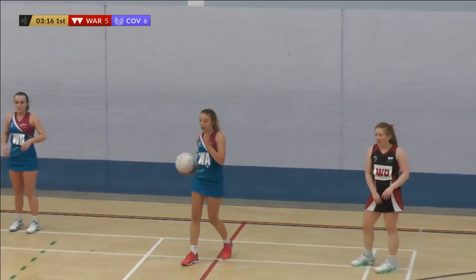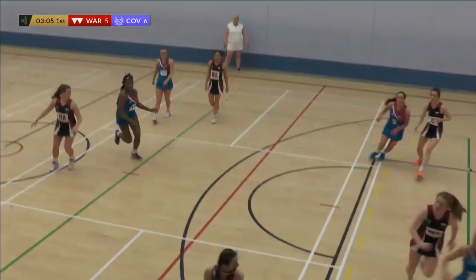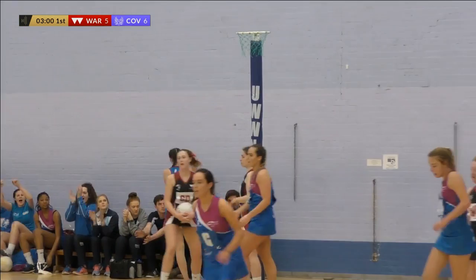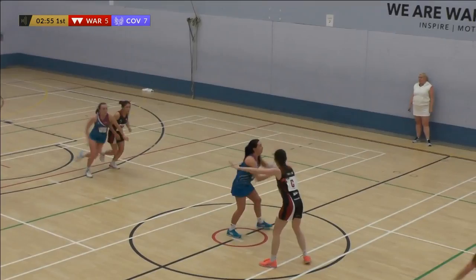Unfortunate call. Jess been called for contact. Firing it out wide. Goal shooter will have the chance to put them ahead and does so. 7-5. You see what Coventry are able to do. I don't know if that's extra quality. They're threading the ball through the eye of a needle just to be able to get into the right position. And they'll have to do so again.